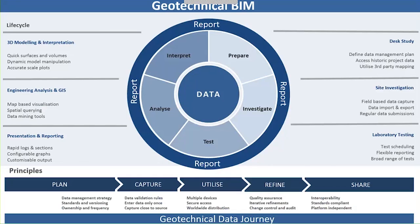Now, what we've worked on at Keynetix in the UK is what we call our geotechnical data journey. And this is how we view geotechnical BIM. If we look at it, at the heart of everything that we do is data. This is your data model. This is the model that you build up.